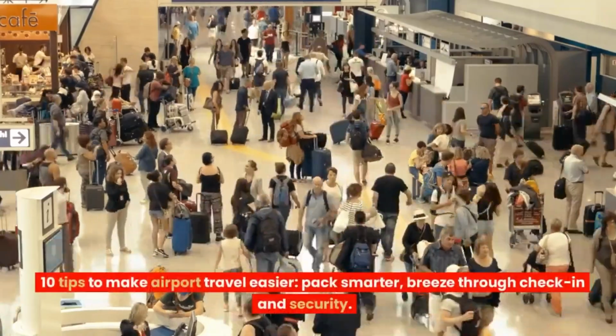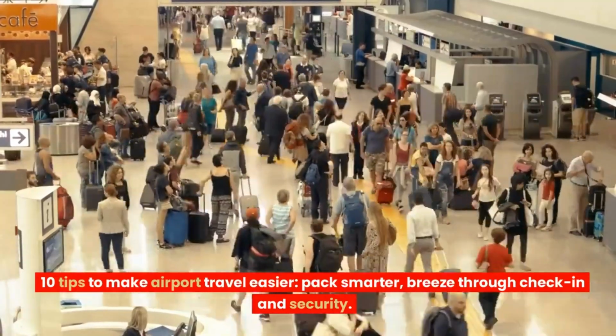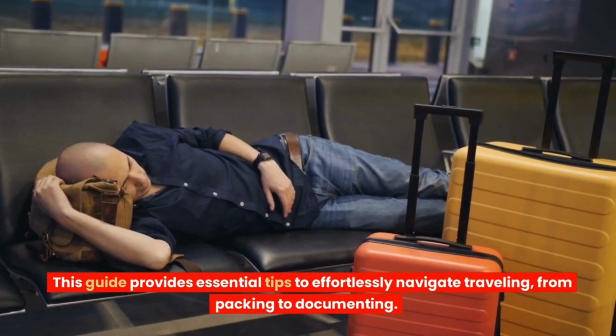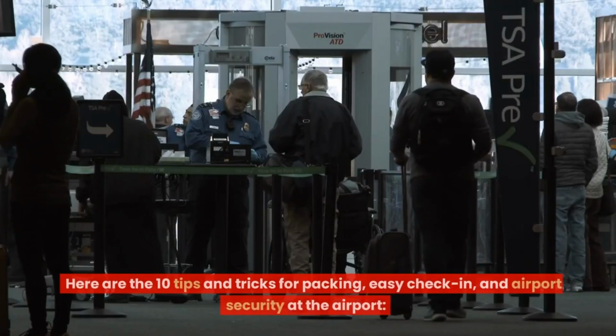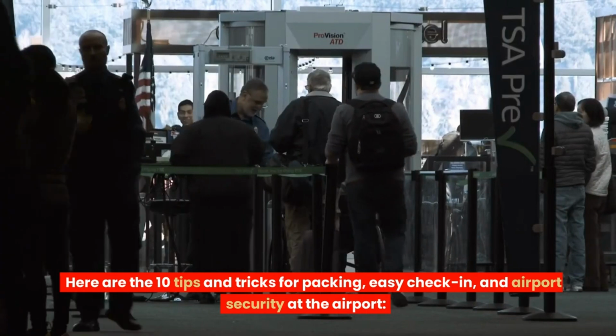10 tips to make airport travel easier. Pack smarter, breeze through check-in and security. This guide provides essential tips to effortlessly navigate traveling, from packing to documenting. Here are the 10 tips and tricks for packing, easy check-in, and airport security at the airport.